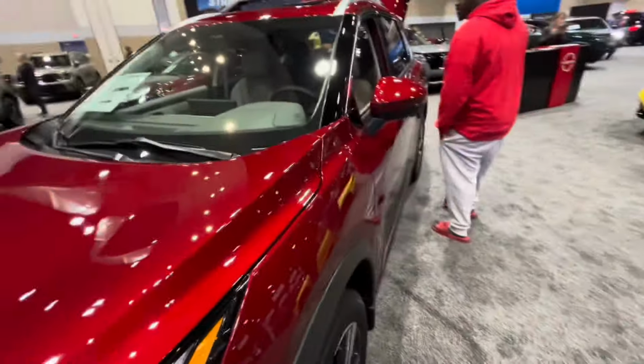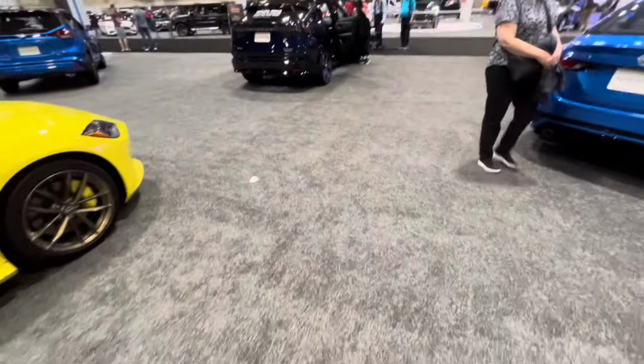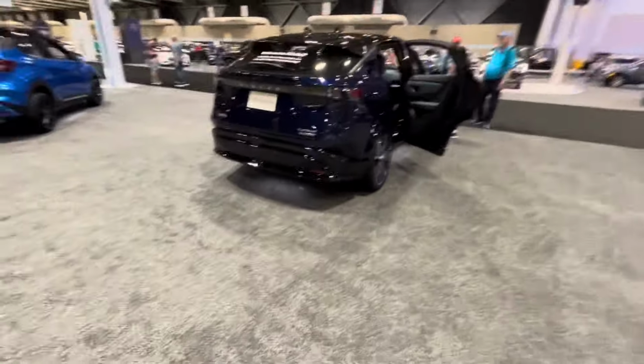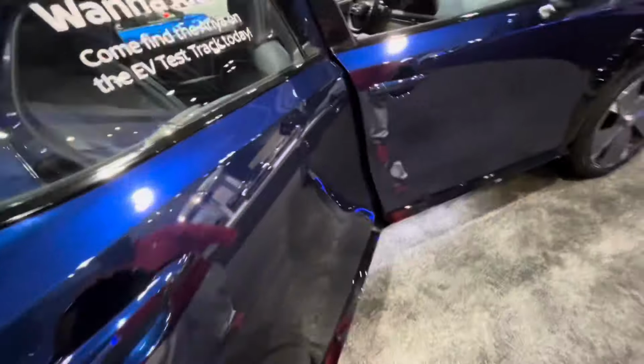It's a pretty red though. Oh, there's the electric one. I got the Ariya, the electric vehicle. This is cute. I don't know if I'm ready for an electric vehicle yet, but this is cute. Oh, the seats are blue too. It's blue on the outside and the seats are blue. That's cute. Bluemobile. I don't know if I'm ready, like I said, for an electric vehicle, but they're cute.